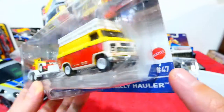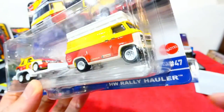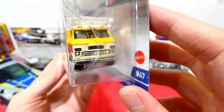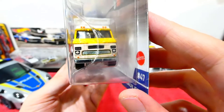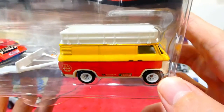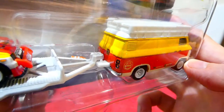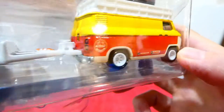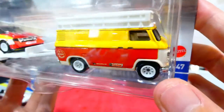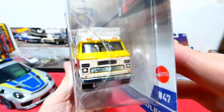I would just like to see a variety of vans, maybe some more of the Ford van that they had, or even some of the camper vans. Any kind of camper van would be brilliant to keep with this pack. Really nice. I really do like this, actually. Simple red and yellow and white.